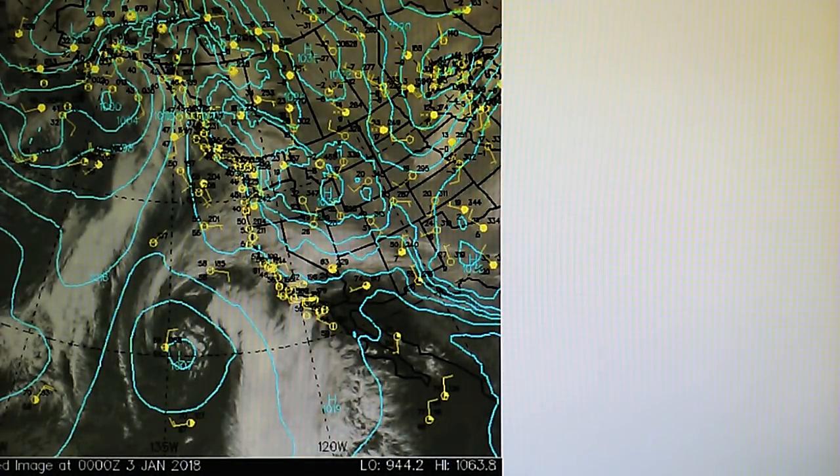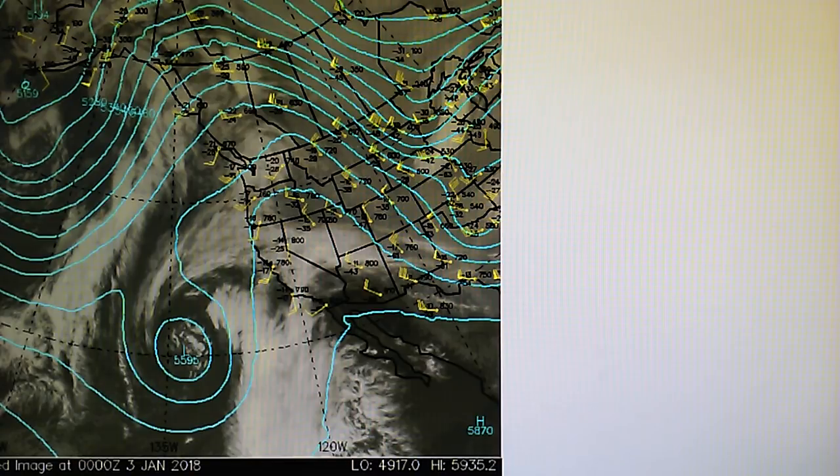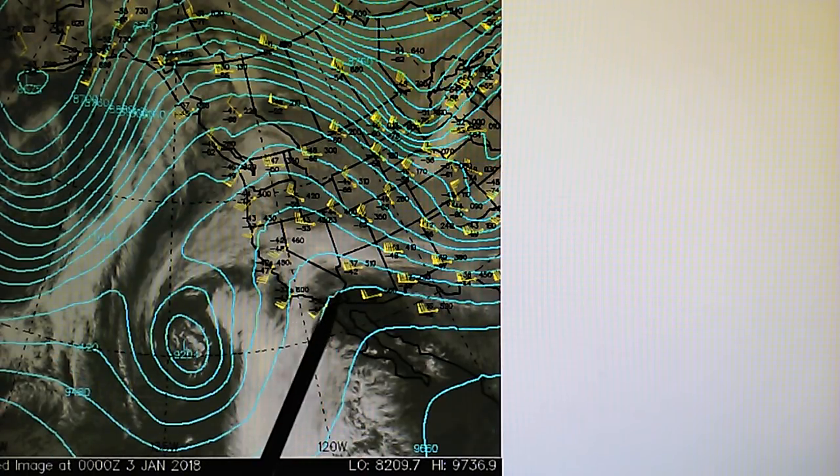Here's the sea level pressure analysis. We have that surface low right here. A lot of squiggly lines in this area. The 500 millibar, we see some squiggly lines. We've got high pressure installed right in this area. Look at this right here. That's not natural. These isobars should be smooth, flowing lines. Here's the 300 millibar map. We see the squiggly lines.